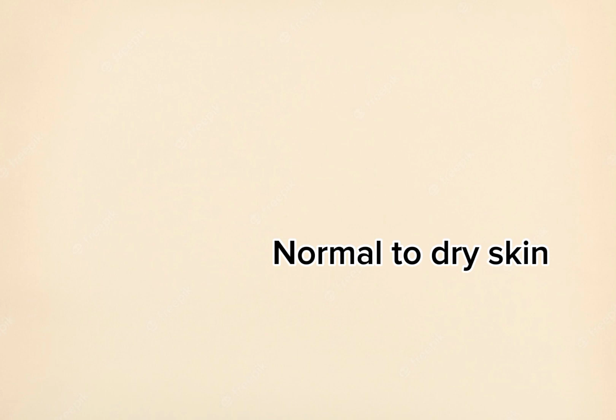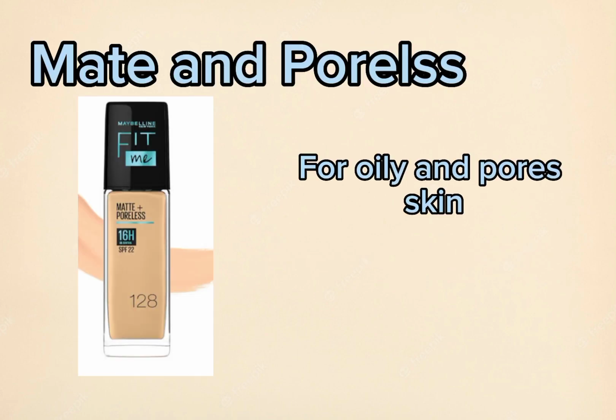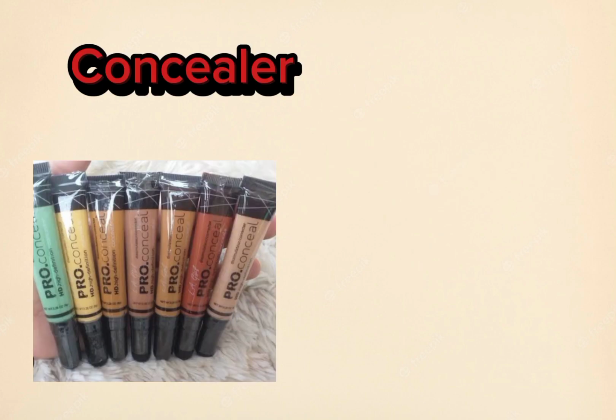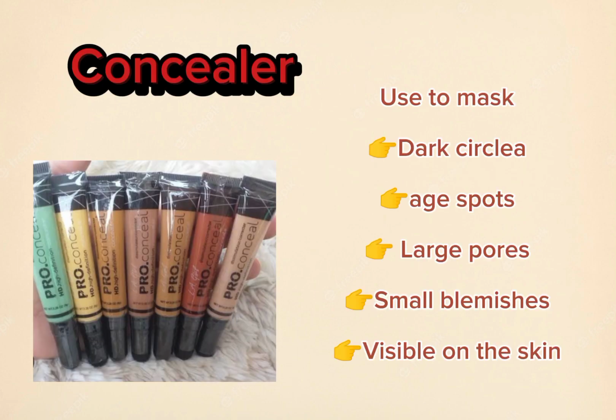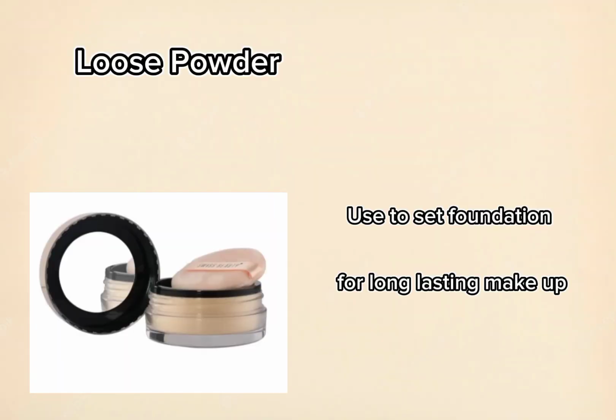Perfect foundation. For normal to dry skin. Matte and Poreless. For oily and porous skin. Concealer. Used to mask dark circles, spots, large pores, small blemishes visible on the skin. Loose powder. Used to set foundation for long-lasting makeup.